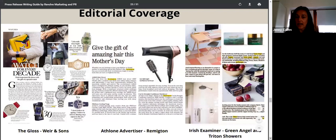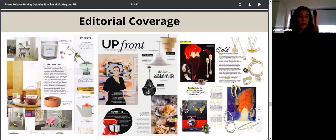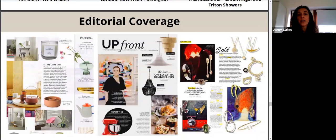Irish Examiner, Green Angel, and again, Triton Showers. So it gives you an idea as to the really, really beautiful pieces that can actually be achieved. I do think it's important as well, if you're sending your release out, no harm in picking up the phone, as I mentioned, and speaking to the journalist, if there's anything else that they might need.